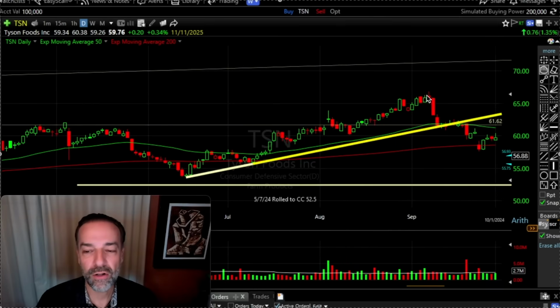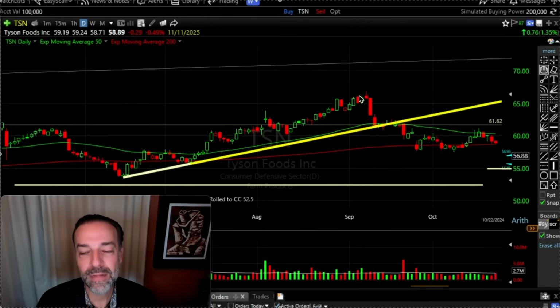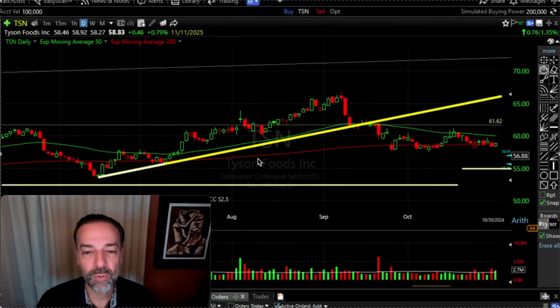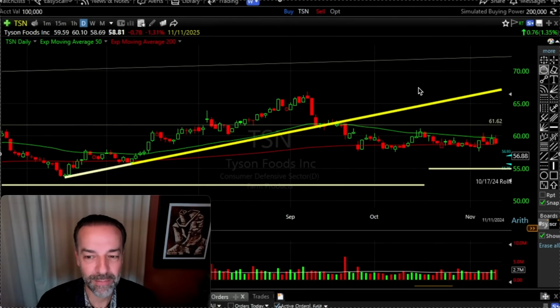All right, let's move our chart along here. Let's see when would not be a good time to sell it. So we see Tyson just kind of meandering sideways, finding support at this red 200 moving average, not finding higher lows or higher highs, just trading sideways. Now, in my opinion, this probably isn't a good time to sell a covered call if you don't want your stock called away from you, because we don't really have a clear direction.